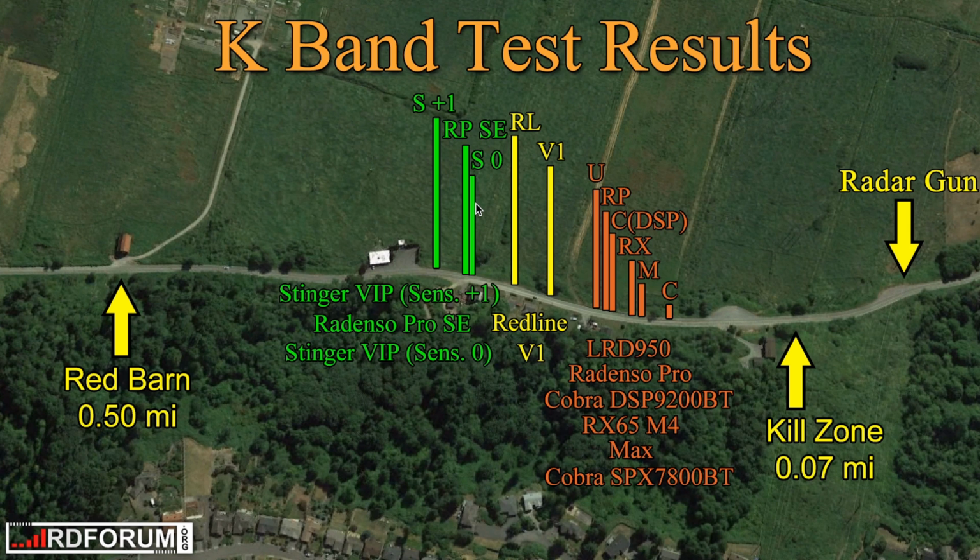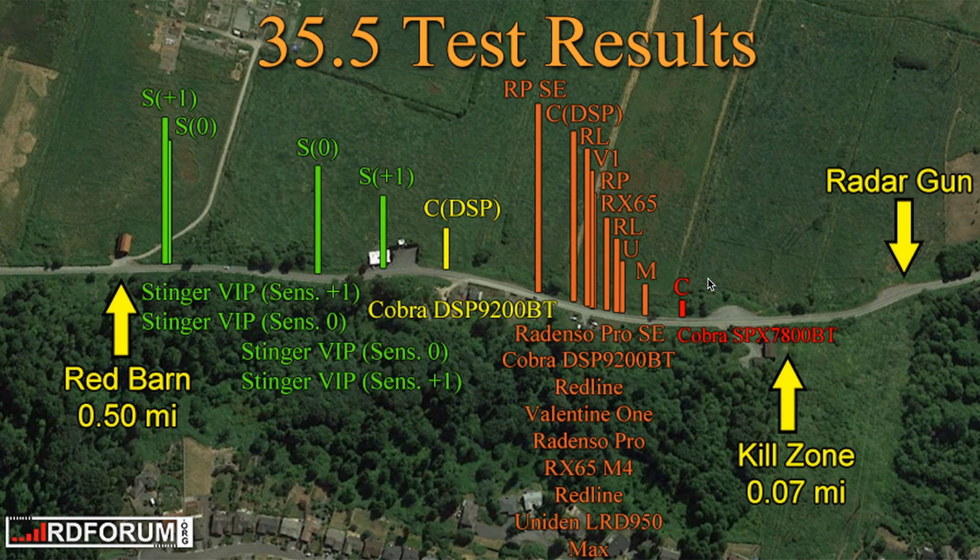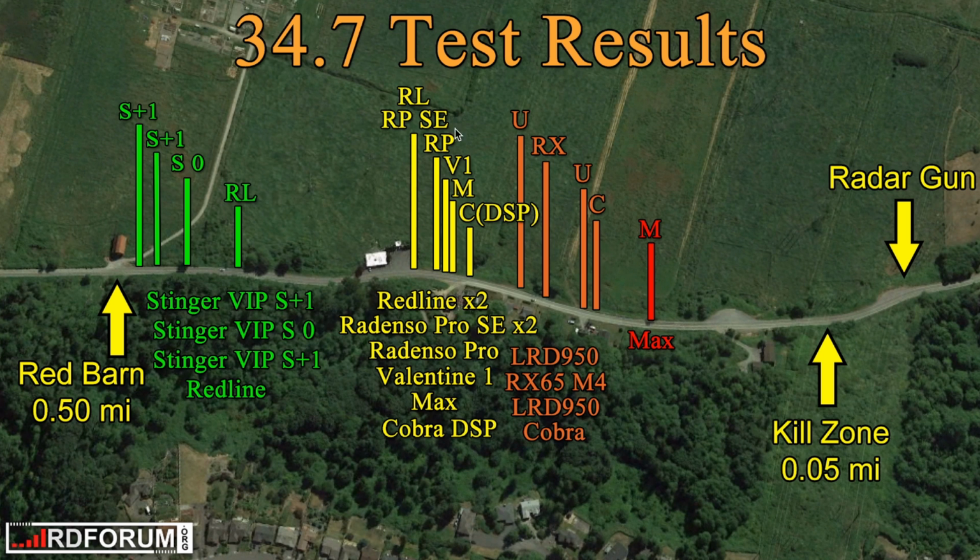Very interesting. To give you a comparison, once again, we've got the red line here, the V1, Uniden LRD 950. Here is the original Radenso. Here's the Escort Passport, Max, etc. For K-band, we ran everything with highway mode, TSR off, basically maximum sensitivity. Same thing for Ka band. We ran segmented 258, guard off, RDR off, performance mode. So as you can see, this guy is definitely a solid performer on all bands.